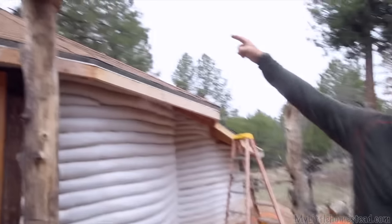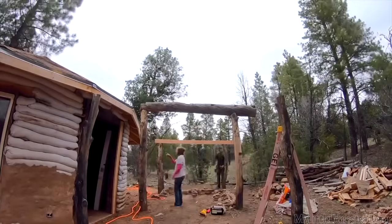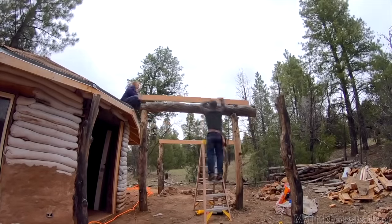Now we can build this into a really cool shed roof. Probably set a beam on top of this beam. We'll put a 2x6 on top, and then the whole roof will set on this main log here, basically.